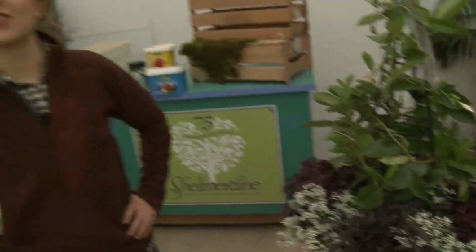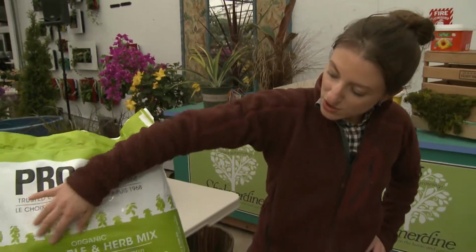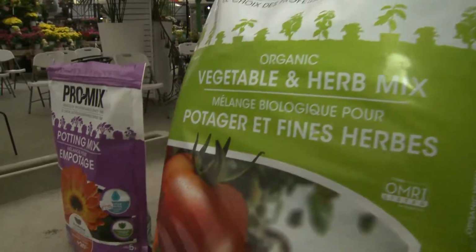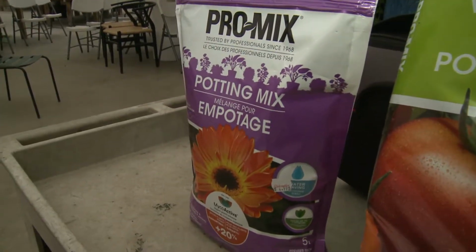After you've chosen your containers, you're going to have to fill them with soil. Choosing the right soil is essential to growing healthy plants. You're going to want to choose a soil that is formulated for what you are growing. There are formulas for vegetables and herbs, and flowers are usually grown in potting mix. You want to choose a soil that is high in organic material.